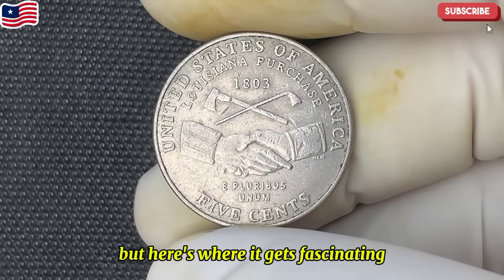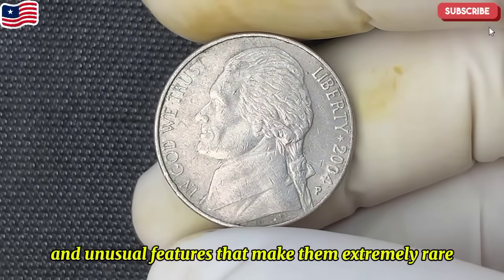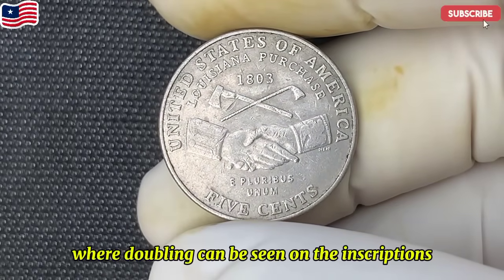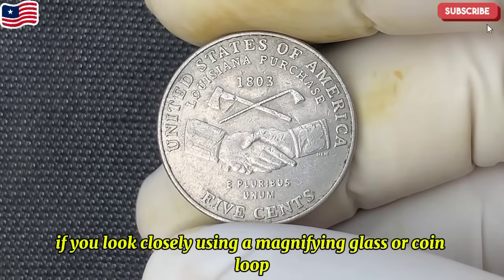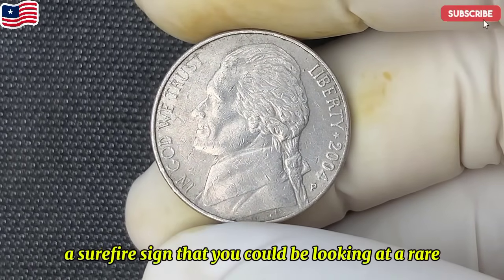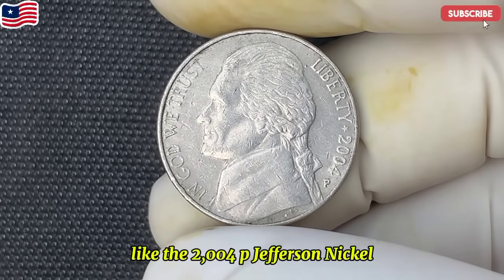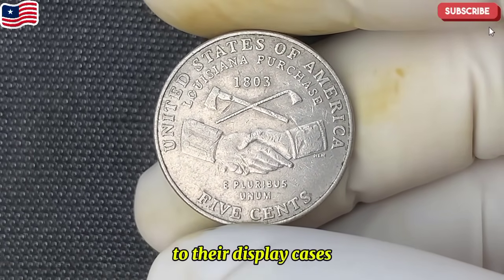But here's where it gets fascinating. Within those millions of coins, a select few were struck with minting errors and unusual features that make them extremely rare and highly valuable today. One of the most talked about varieties of the 2004 P nickel is the double die obverse, where doubling can be seen on the inscriptions such as "In God We Trust" or "Liberty." If you look closely using a magnifying glass or coin loupe, you might notice a clear shadowing or duplication of letters, a surefire sign that you could be looking at a rare and expensive error coin. Doubling errors are always in high demand, especially when they occur on modern commemorative issues like the 2004 P Jefferson Nickel, and collectors are always eager to add such treasures to their display cases.